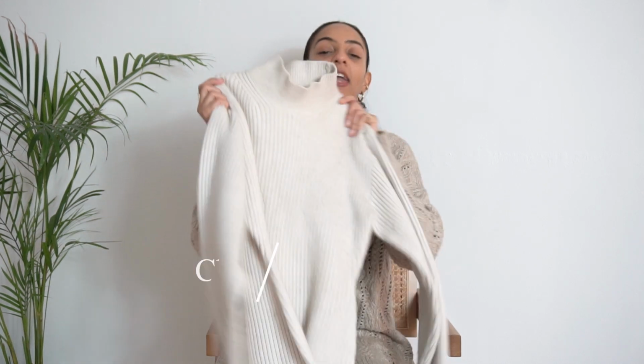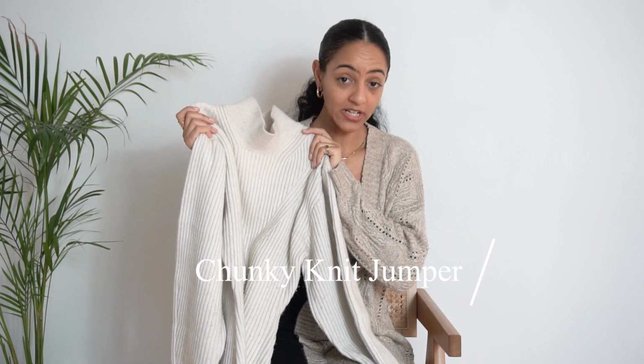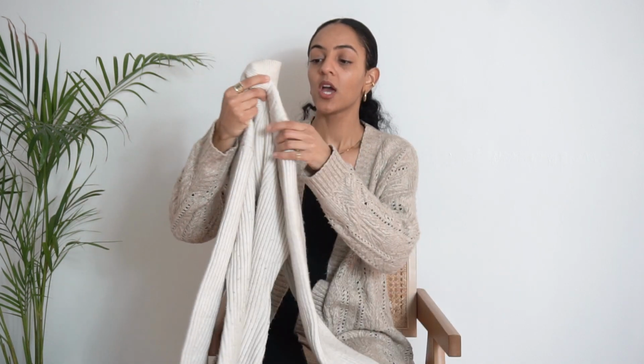So the next piece that I really feel that you need to have in your winter essentials is, of course, a chunky knit jumper. Now this is actually a jumper dress. It's quite long, and I do wear it inside the house and also out as well, and it's got these lovely puff sleeve details. But this is a gorgeous material. It's thick and it just traps in so much of the heat.